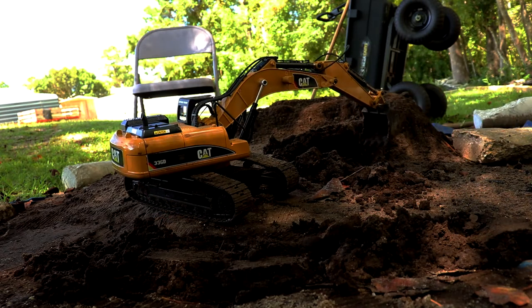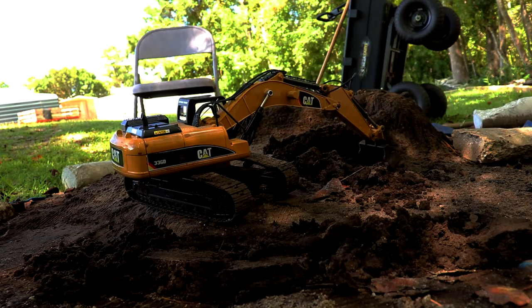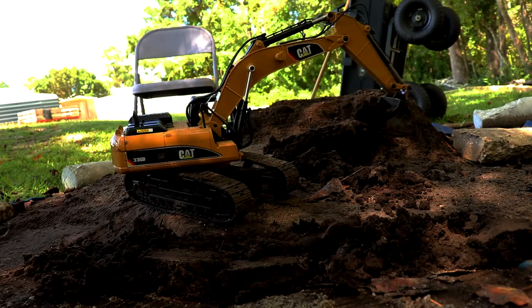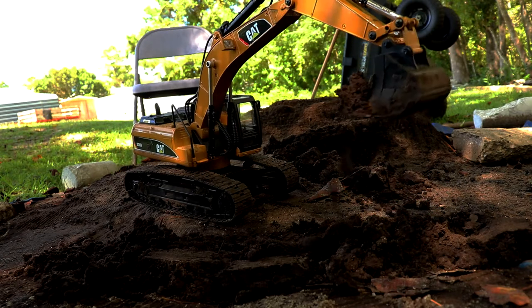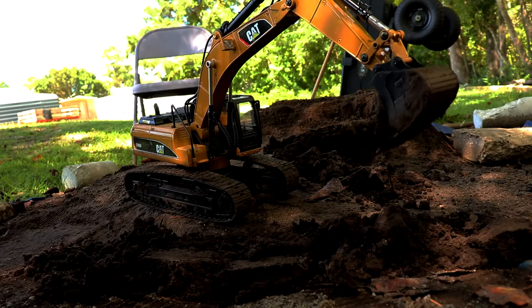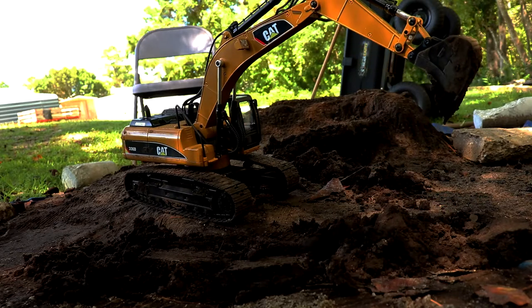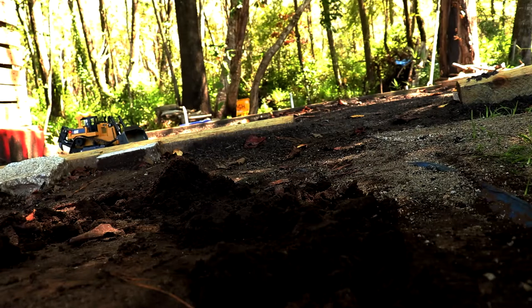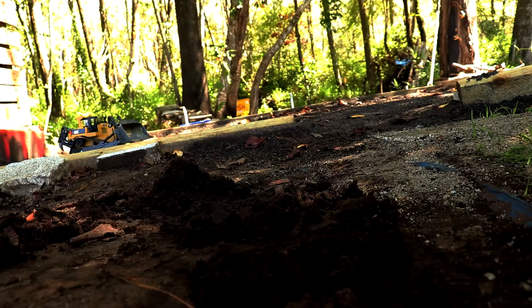Whatsoever on it. John's been running the excavator every time he comes over. This will be his go-to vehicle that he's been choosing. Alright, so I am going to bring out the dozer, kind of just push the rest of that dirt around. I could do it with the excavator there, but why not bring out some dozer action, right?